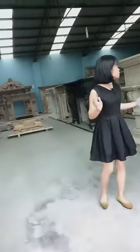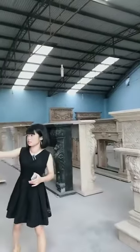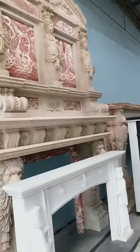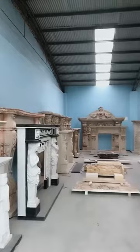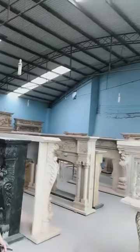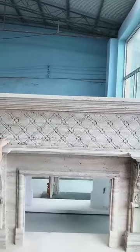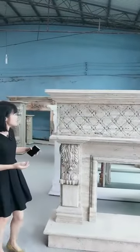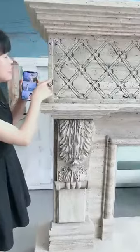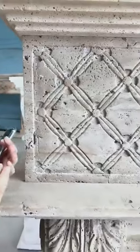And here is also some of the Baipei stone we have. We can have a quick look around here. Let the camera look quickly around. Okay, we can see this one. Actually, this one is travertine. What is travertine? Travertine naturally has some natural holes in it. It looks like it has a long history when you're using it.